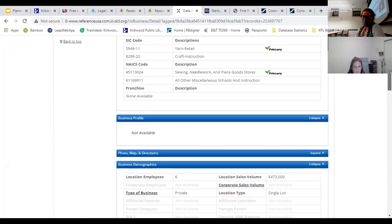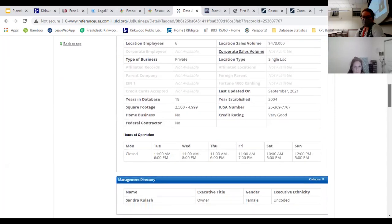If you click on any of these businesses, you can also see some of that information. You can see that the last time they updated it was September 2021. So I'm very curious, if it is closed, whether they did talk to someone there who said they were still open.